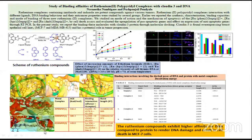The key takeaway is we have these three compounds which are showing anti-cancer properties. We studied whether they are binding more to DNA or to proteins present in those cancer cell lines. What we found is they are binding more to the DNA of the cancer cells compared to protein, and causing cell death.